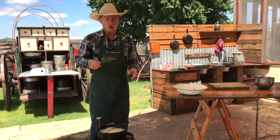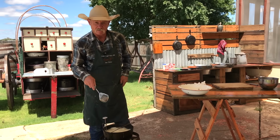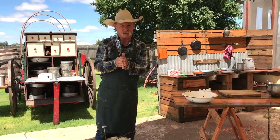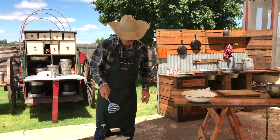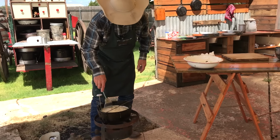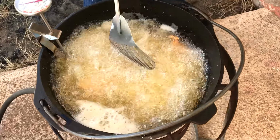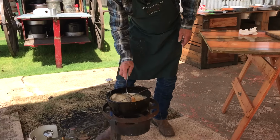Now after they get to going just a little, I like to stir them around just a tad to make sure that ain't none of them trying to cling together. That way that crust is really good on all sides. And it don't take it long to go to making a crust. And you'll see it begin to float to the top.